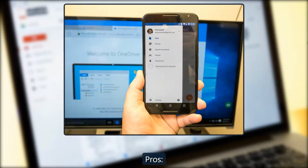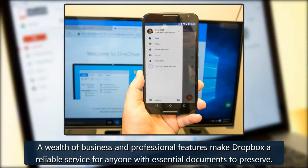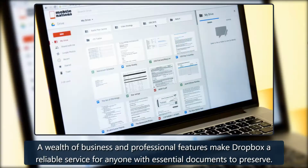Pros, cons: best for file recovery and Zoom calls. Dropbox, half a year of backups. A wealth of business and professional features make Dropbox a reliable service for anyone with essential documents to preserve.